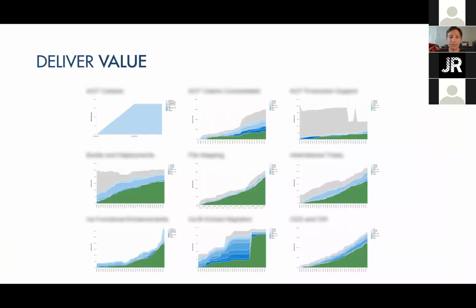Delivering value. This speaks directly to the core of what Lean is all about, and then layering on Agile, which is how do we make sure our customer is satisfied with the best value we can give them. This diagram is one I use pretty frequently. These are 9 different teams I worked with at one of the enterprises I helped out. And this is called a cumulative flow diagram.